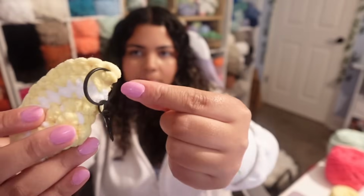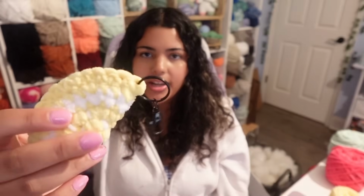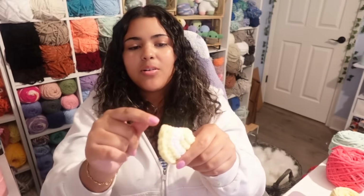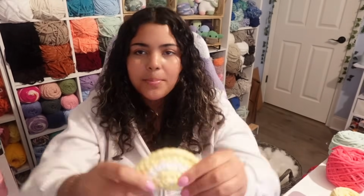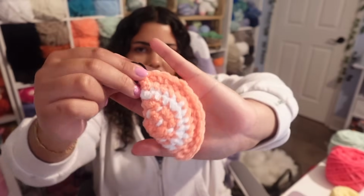So I did a lemon, and once again on the last single crochet, you can see I just put the ring on there, and I just did a normal single crochet, and then I also did a slip stitch to double secure, and then I did a knot, and then I weaved in the end, and then I weaved in the end over here, and I tightened it, and I did another knot, and I slipped it back in just to make sure the keychain doesn't go anywhere. But I did a lemon slice. Look how cute. Then I proceeded to do an orange slice.